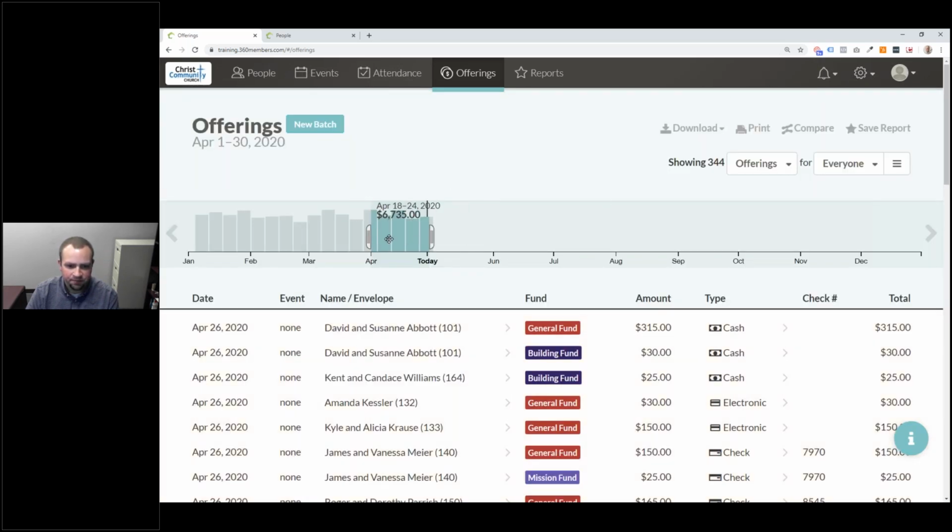Well, this chart, or this graph, I should say, it's not really a chart, it's a graph, is a visual indicator of your offerings by week for whatever time range you want, but it also is a date selector. We'll use this in a few other places, but this is the first time we've seen it during this training course. You'll see that as you hover over it, you've got that time frame and the total amount. Then you have this selected range, which mirrors this date up here.